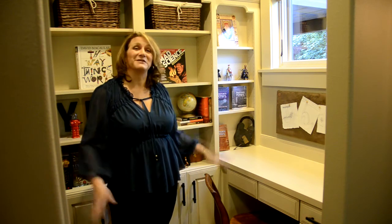I hope you've enjoyed the Inventor. I certainly had a lot of fun and a lot of late nights making all of these things and sewing all of these great pillows. But I love it, and I'm hoping some little boy loves it too.